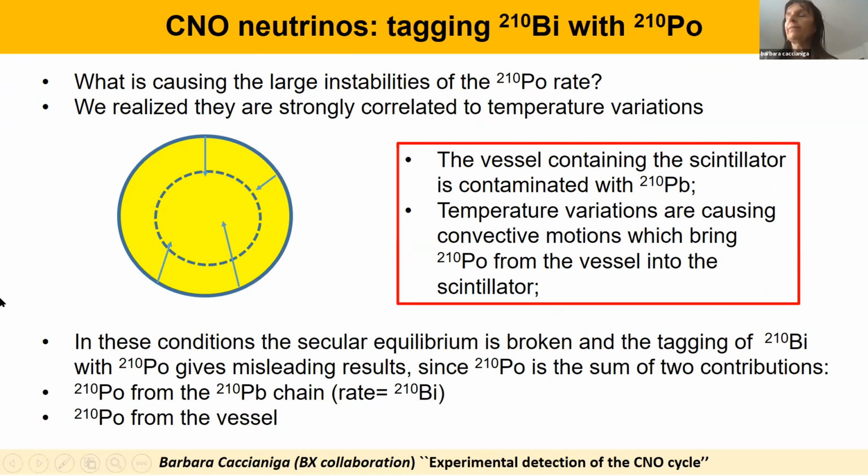Okay. This is interpreted as the vessel being contaminated with lead and all its daughters, and temperature variations are causing convective motion, which brings polonium-210 inside the fiducial volume. Fortunately, there is no evidence that these convective currents also bring lead-210. But unfortunately, they bring polonium-210, which means that the condition of secular equilibrium is broken, and the polonium that we see inside the fiducial volume is the sum of two contributions.